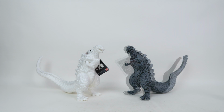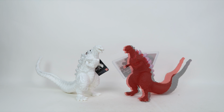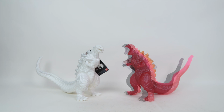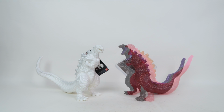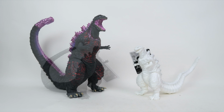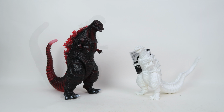Size comparison time. I can definitely see how the everyday collector wouldn't be all that excited for this. I mean, there really isn't too much going on. But as a massive Shin Godzilla collector, I gotta get them all as they come out. I'm still missing a bunch. The cool little thing about this release is just its attachment to a cultural holiday that I myself don't celebrate.